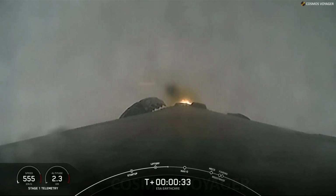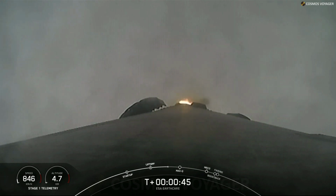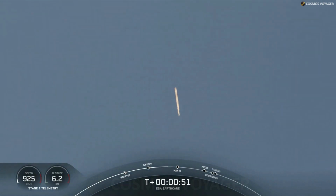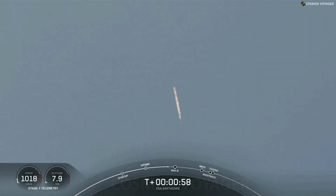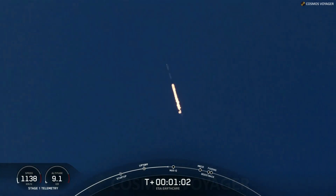At T plus 30 seconds and counting, Falcon 9 has successfully lifted off from Slick 4 East carrying the EarthCARE satellite. Now, after clearing the tower, we tilted or gimbaled the engines to initiate a roll maneuver, which you may notice in the Stage 1 camera view. This enables the vehicle's antennas to stay in the best position for communicating with the ground. In just a few moments from now, we'll be throttling down the engines in preparation for max Q, or maximum aerodynamic pressure. Vehicle supersonic.